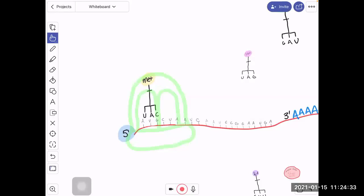So what is my tRNA that's going to come in? What is the anticodon to CUA?